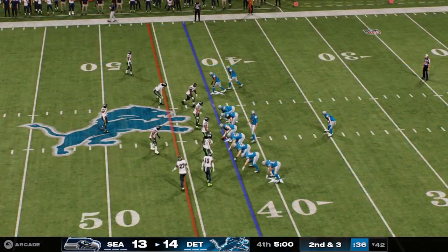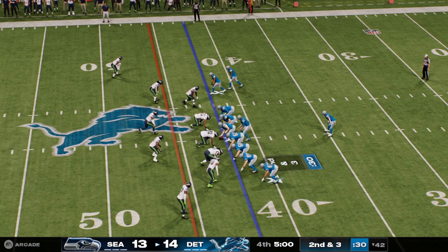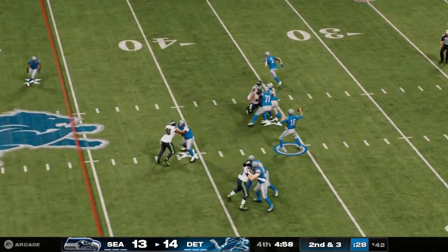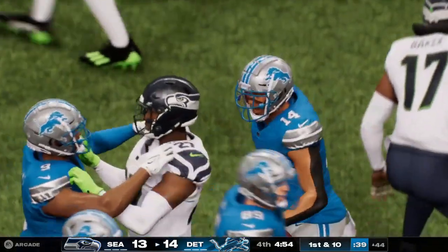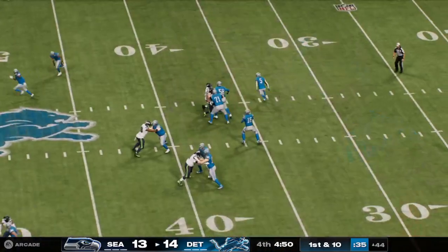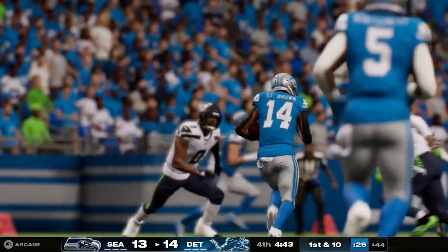Here's a 2nd and 3 forthcoming. To throw is Goff. This one complete to Amon-Ra St. Brown. And they're going to work this down inside the 45. Just his first catch. They have held him in check so far, but that one gives him a first down.